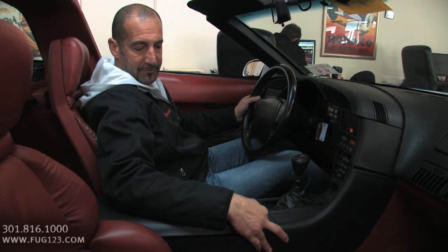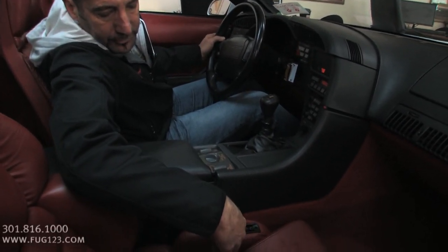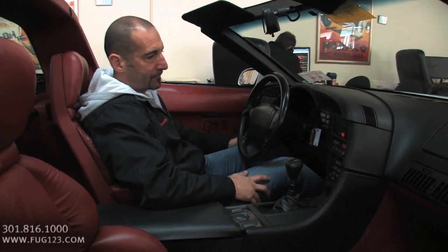Your passenger doesn't have to suffer either because it's got all the full power stuff here to make them comfortable. Also has the bolsters here that pump up, and all those work, and this lets the air out of all the bladder system inside there. It's a really cool car.